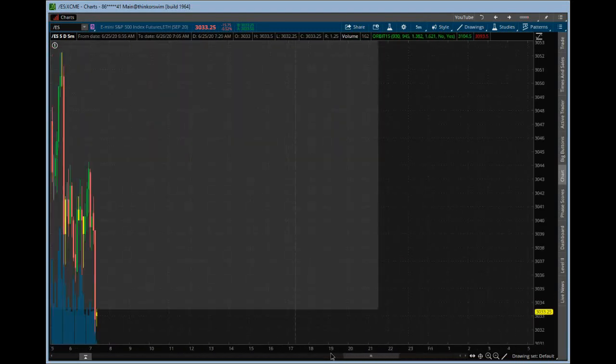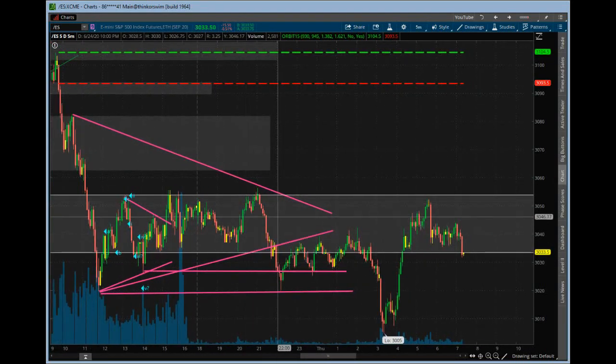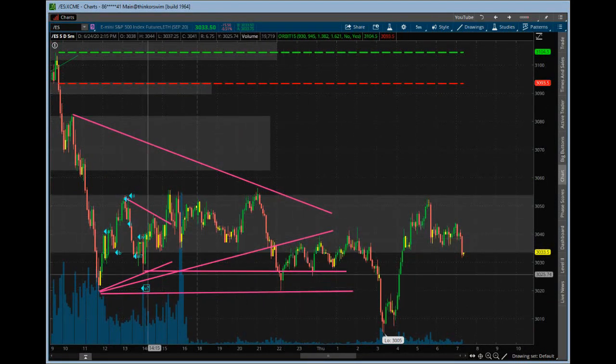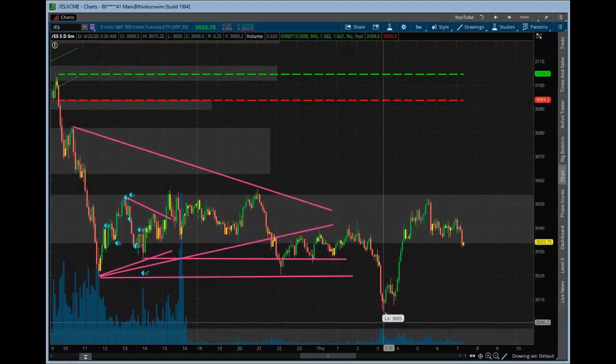Okay, cool. So last night when we were on the live stream, we're mostly looking into this kind of chop channel right here. We talked about a couple of these levels here being tested, and they were tested. Came back up in the zone, and then basically came almost really close to the major zone down here and hit the hold number 3005, and then bounced off of that this morning.